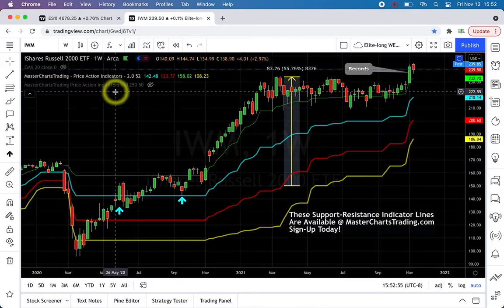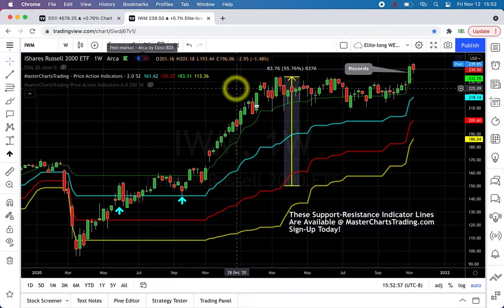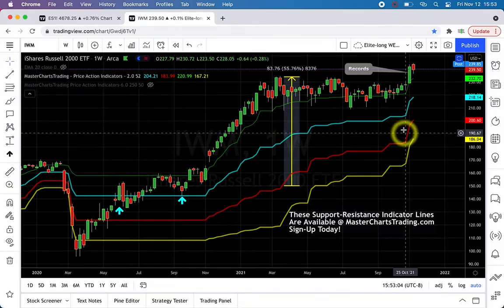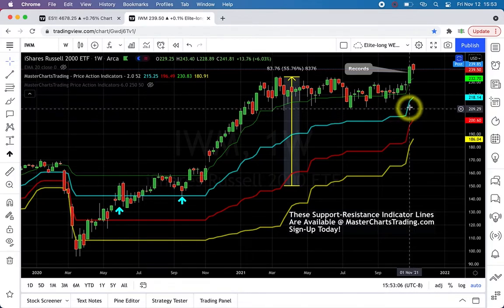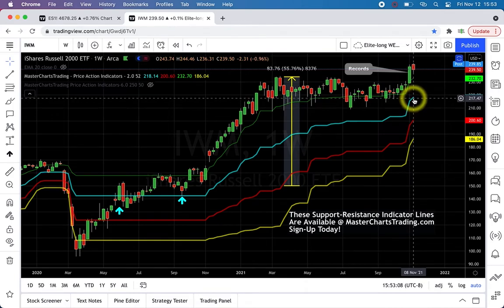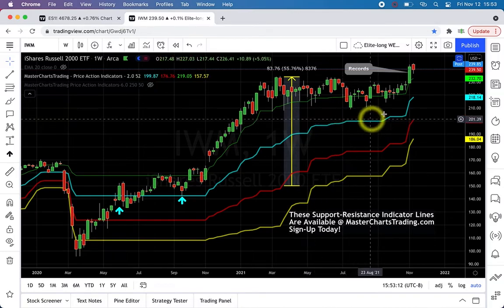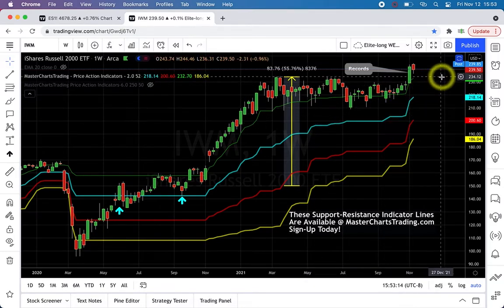So again, for this small caps ETF, IWM, if our stop on the week of October 25th, right there, was at around 200, then now our stop is at 218. You see, so this is how we make money. We advance our stop. We could take profits.